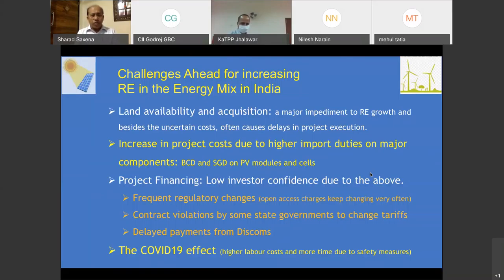Besides all this, a new dimension of the coronavirus has taken effect. So there was no activity on project execution for 2-3 months soon after the COVID-19 lockdowns began in the last week of March. And it has now started. Some projects have now started, and O&M activity also in full course has now begun, I believe. But it has resulted in a labor cost increase, and because of safety measures, one has to take social distancing, etc.